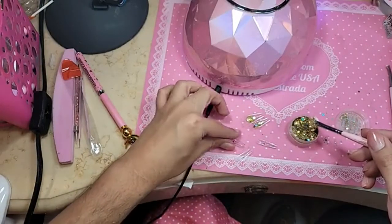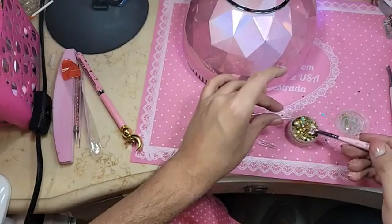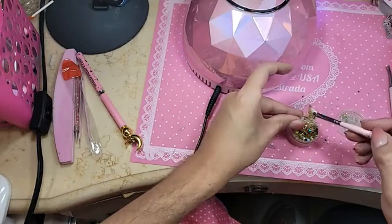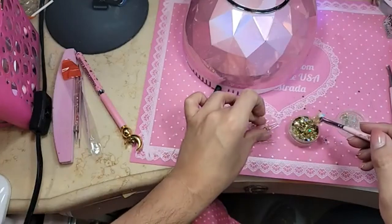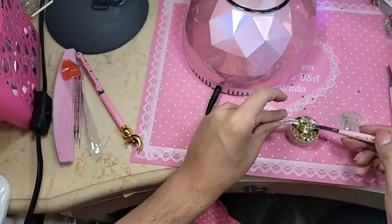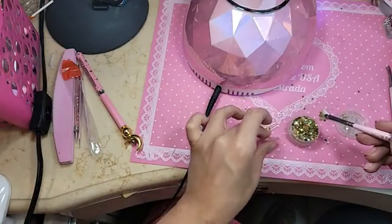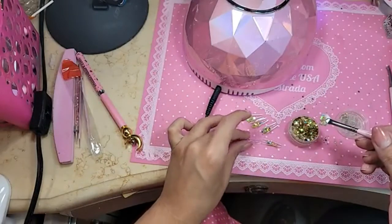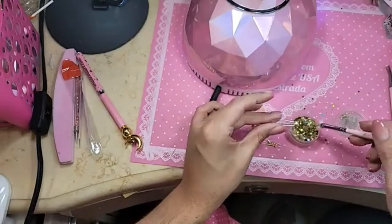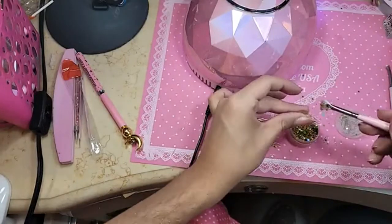Just so minute. Isn't that pretty? This is so much faster than having to encapsulate it the traditional way, putting it on the nail and everything. Because basically you just slap it on and you're good to go. 104 people. We're so close. Like and share, like and share.